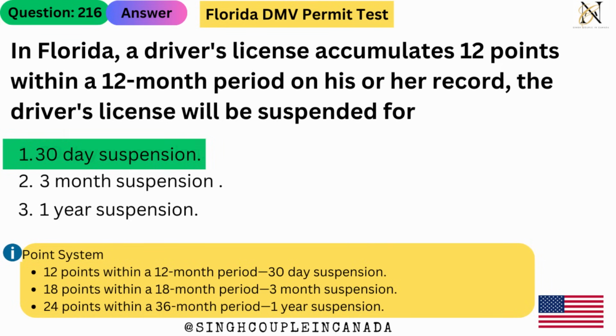30-day suspension. Point system. 12 points within a 12-month period, 30-day suspension. 18 points within an 18-month period, 3-month suspension. 24 points within a 36-month period, 1-year suspension.